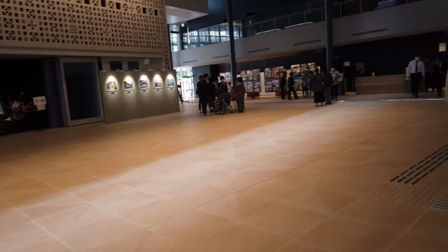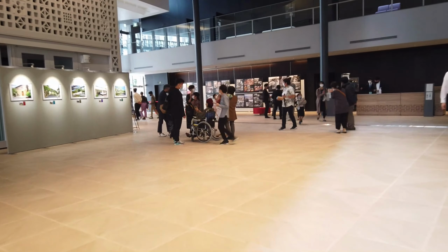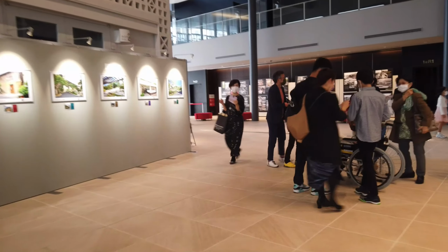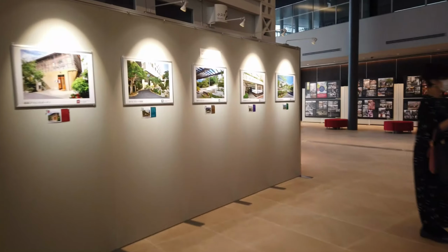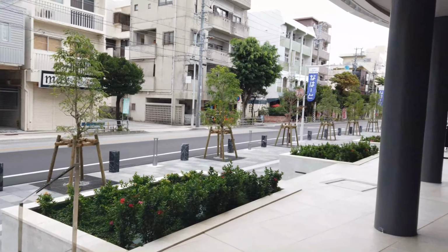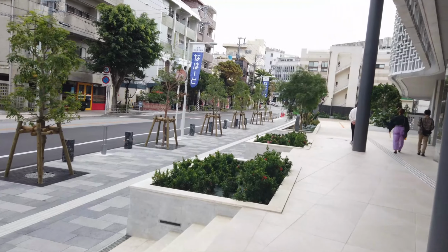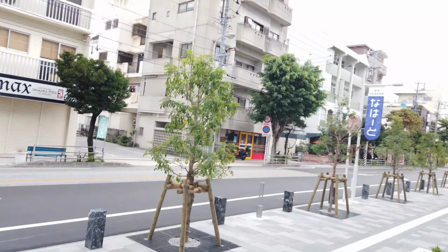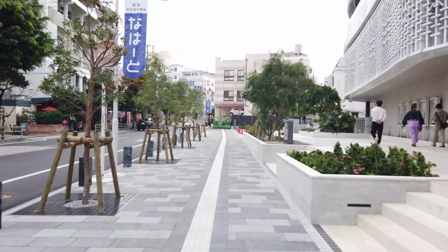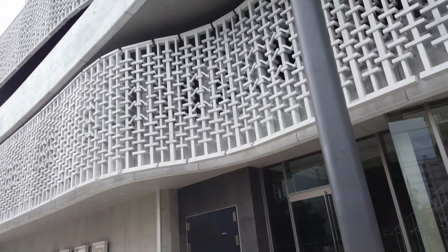There must have been an event of some sort this morning, because it's busy and there's lots of children walking around with trophies. So I should see if I can come and see something like that at some point soon, shouldn't I? It's a nice building.